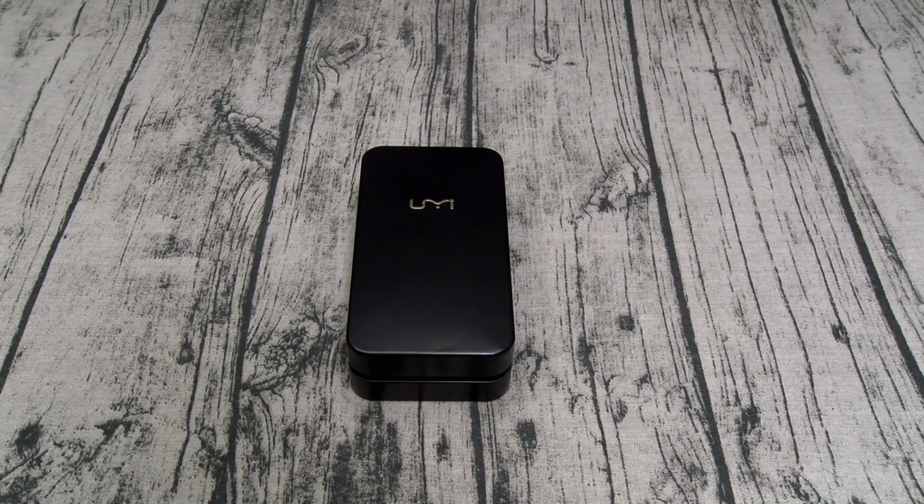And today we're going to do a quick unboxing of the Ume Z. Now this might be the best budget phone on the market, also known as the trap phone of the year.